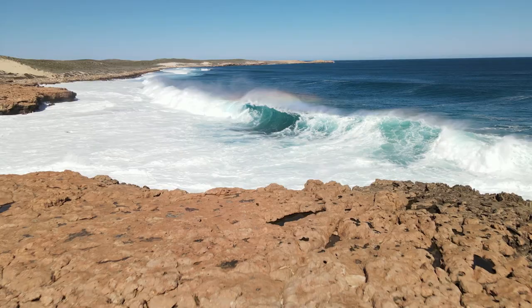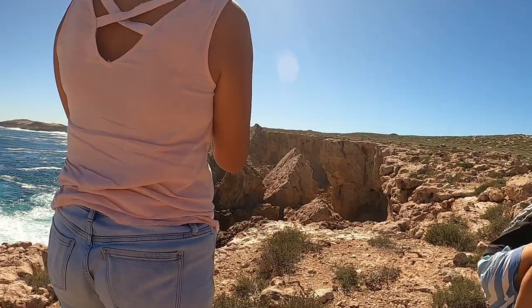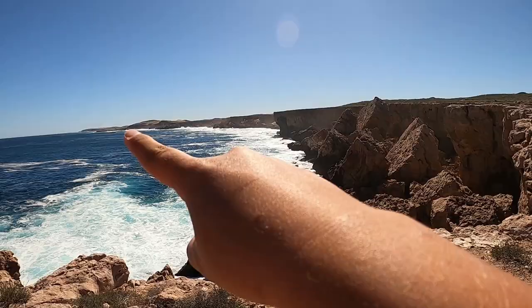This is insane. That's why we say don't stand near the edges. You never know what could happen. That's insane. That must have come up in the cyclone that came through here. It's all over there, on that little edge here.